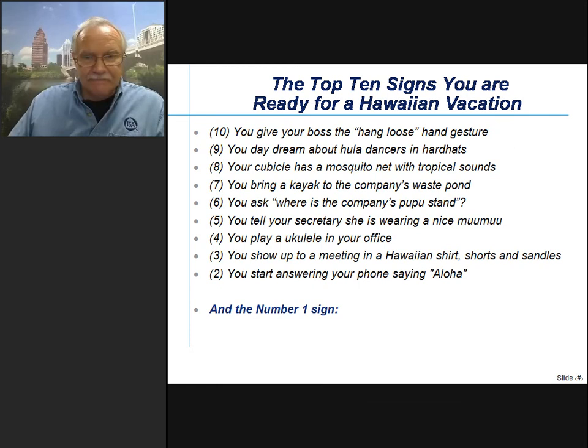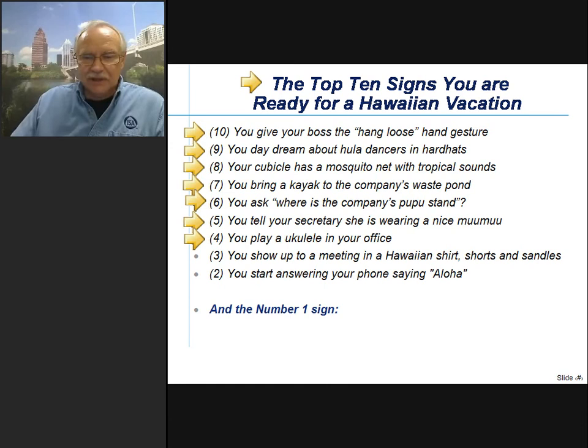Well, just to get things going here, you may be thinking about vacations as the weather gets colder, and so, courtesy of a friend of mine who spent quite a bit of time in Hawaii, Glenn Mertz, here are the top 10 signs you're ready for a Hawaiian vacation. You give your boss the hang loose hand gesture. You daydream about hula dancers in a hard hat. Your cubicle has a mosquito net with tropical sounds. You bring a kayak to the company's waste pond. You ask, where is the company's poi stand? You tell your secretary she's wearing a nice muumuu. You play a ukulele in your office.